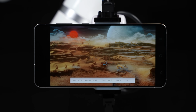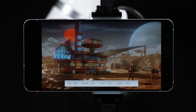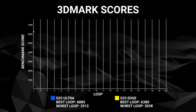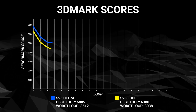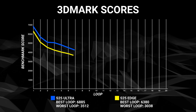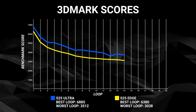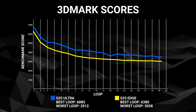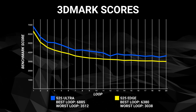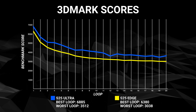Speaking of thermals though, our next test puts both phones under stress with 3DMark's Wild Life Extreme benchmark, which doesn't just check the phone's peak gaming performance, but how well the phones are able to sustain that performance over time. And right from the start, even though both phones use the same chipset, the Edge scores around 500 points lower, and that gap stays pretty much consistent all the way through. It's still a super powerful phone, but in terms of gaming, the edge goes to the Ultra.